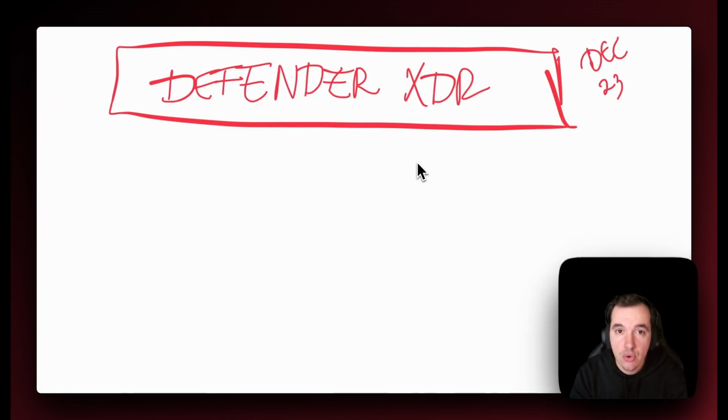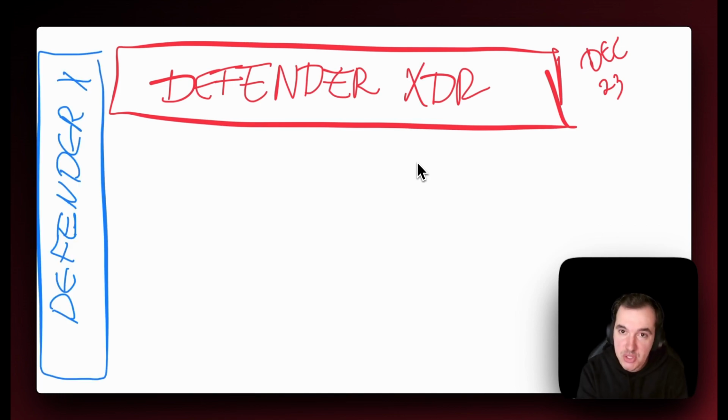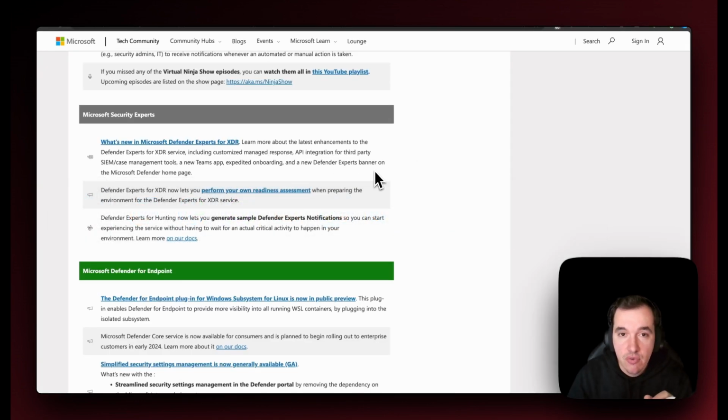Next up, going over to the service side of Defender XDR, which I'm going to unofficially call Defender Experts, okay? Or Defender X in my diagram. Defender Experts is a service provided by Microsoft on top of your XDR investment, and what it allows you to do is gain the most out of Microsoft expertise, the SOC team, to raise alerts for you and help you in your SOC go through alerts generated by our XDR platform.